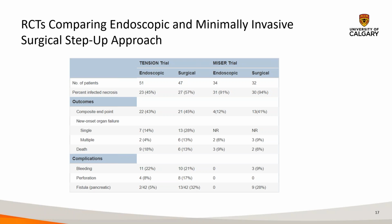It consisted of either VARD or laparoscopic cystgastrostomy. Again, it depended on what kind of distribution the necrosis was in, and what kind of procedure the surgeons preferred or were comfortable with.